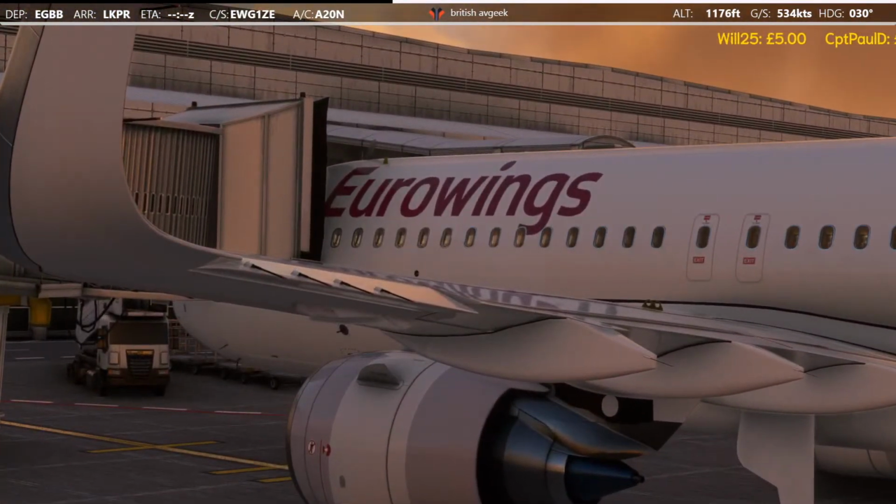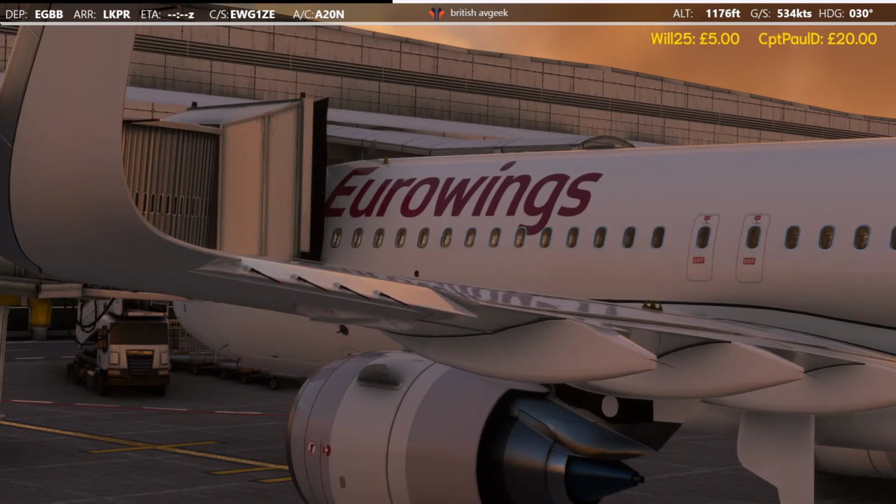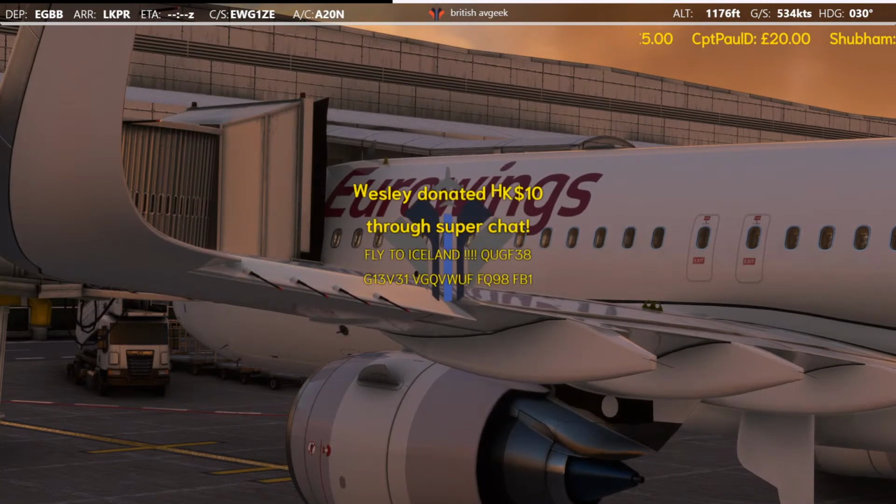Oh, there it is. Maintaining aileron droop. 40 Sierra Sierra. Now it looks like an Airbus, doesn't it?